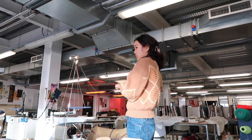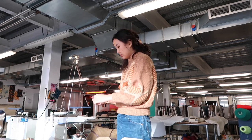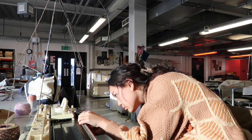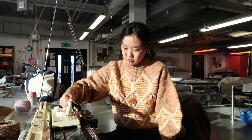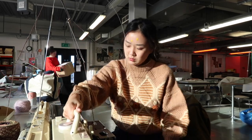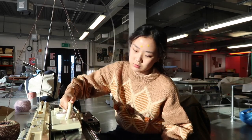Looping the yarn again. I think I used 4 balls of this Noro yarn, so it was almost 40 pounds to make the scarf that I'm trying to make. A lot of pushing. It's just manual labor at this point.